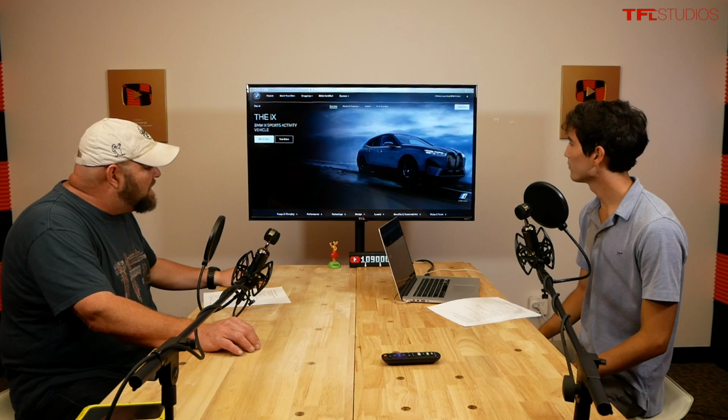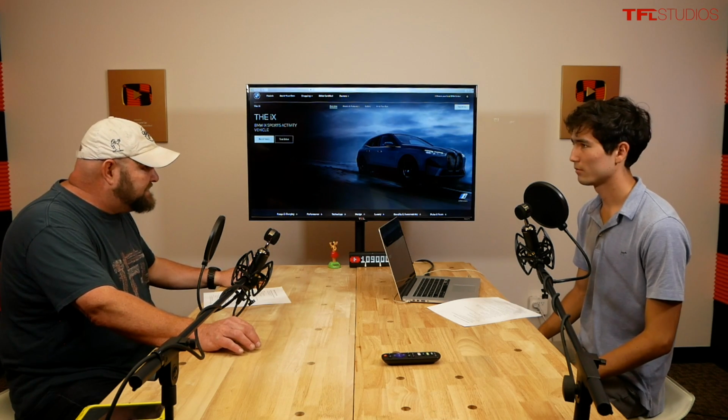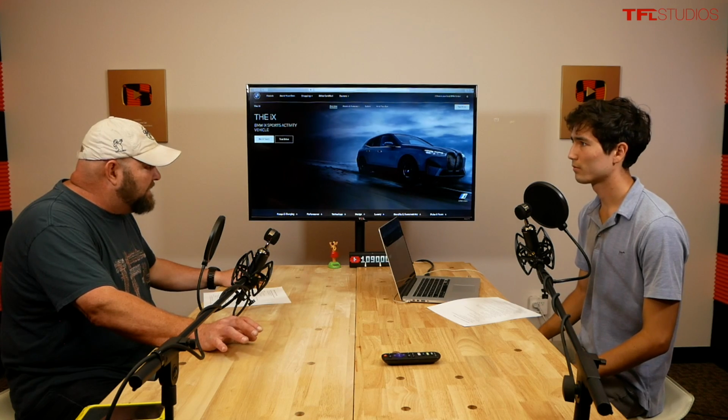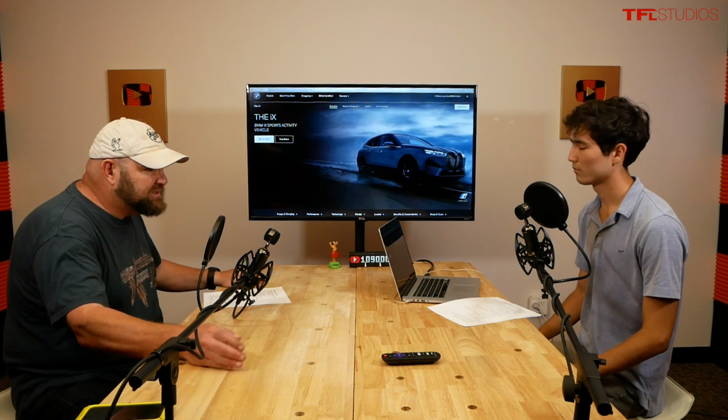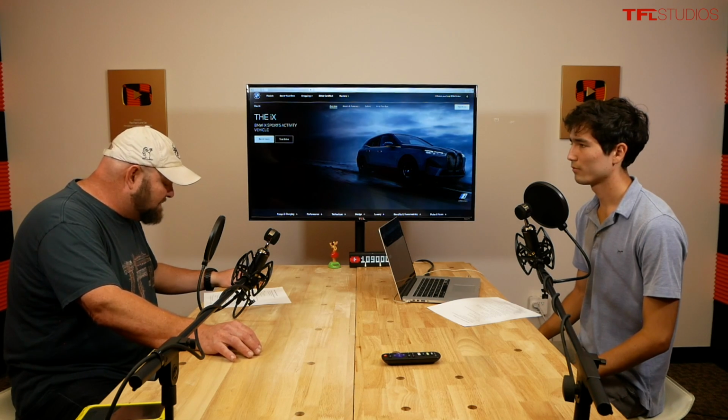But this one does promise to be right up there with the Tesla Model X in terms of its overall appeal, the audience it's going towards, and also its capability. Some of the range numbers are impressive. Yeah, and the style is certainly polarizing, given it's got BMW's new large grille and their new design language. You either love it or hate it.